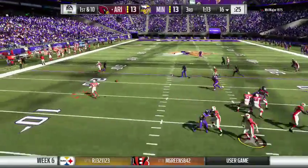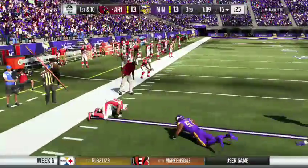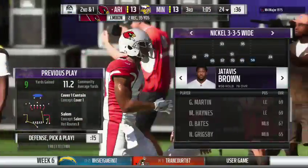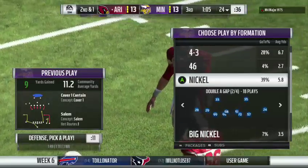Trying to shake off the interception from the last drive. He'll look to throw to Mixon on the check down. And he'll go down just shy of the 25 at the 24-yard line. It's a gain of 9 yards. And it'll be 2nd and about a yard to go for the 1st.